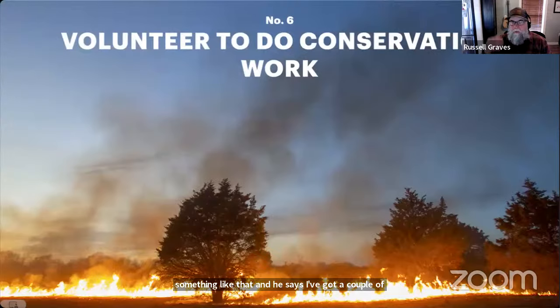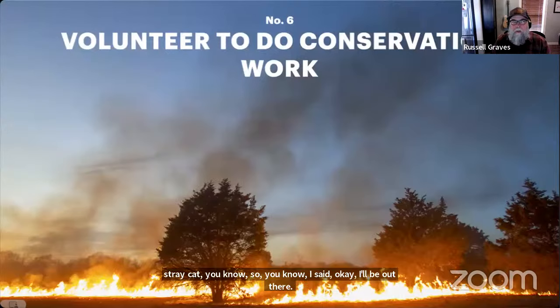Well, in Texas terms, if you're a rancher, a backyard is not a proper backyard like you may have in a subdivision. It's just the pasture in the back. And a lot of times I would take advice like that with a grain of salt, because I'd think, are you seeing a bobcat or just a stray cat? I said, okay, I'll be out there. So I wasn't doing anything else, grabbed my camera, drove about 10 miles away to this guy's place.